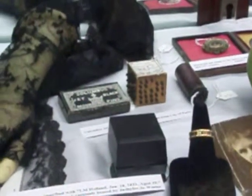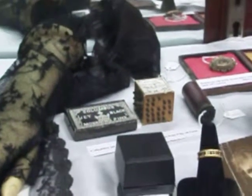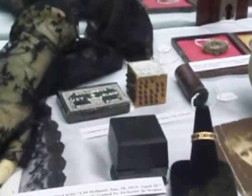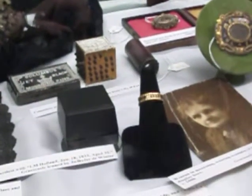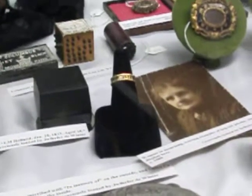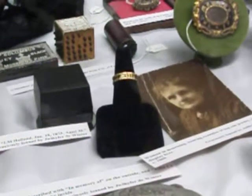Then in the back you can see two examples of boxes with mourning pins in them. Mourning pins were used to pin the heavy black crepe to your clothes, which was worn to indicate that you were in mourning. The wider the pieces on your clothing, the deeper your mourning.